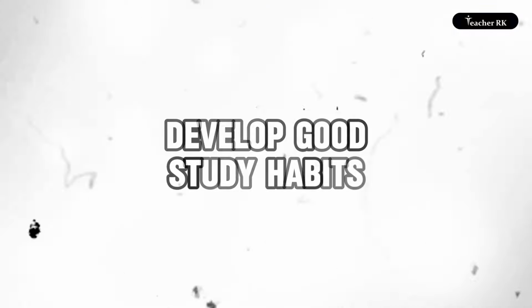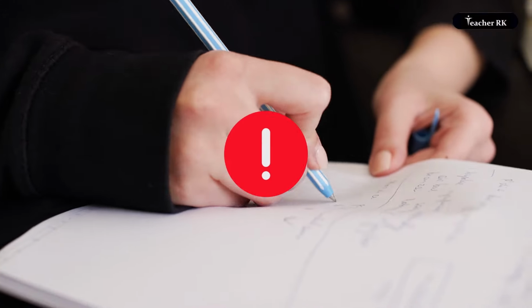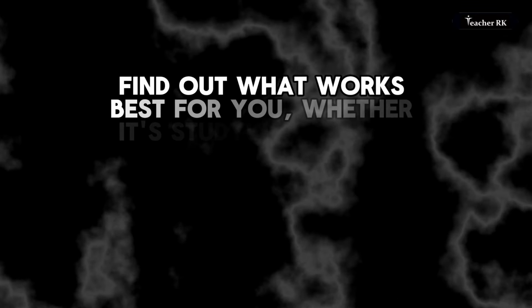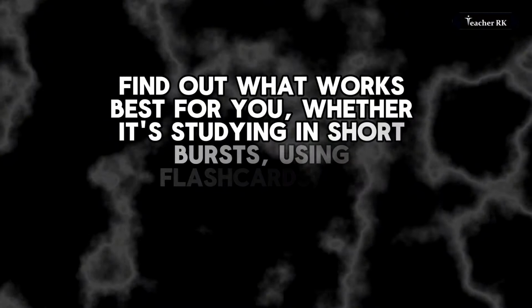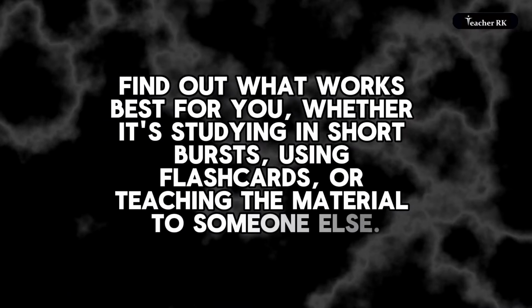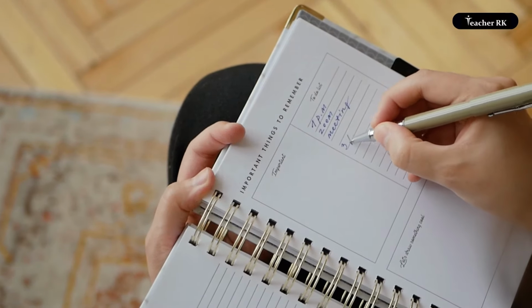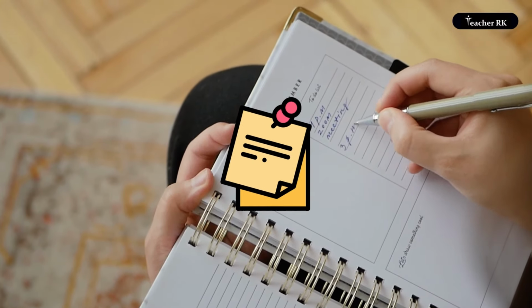6. Develop good study habits. Effective study habits are crucial for academic success. Find out what works best for you, whether it's studying in short bursts, using flashcards, or teaching the material to someone else. Create a study schedule and stick to it, ensuring you review your notes regularly.